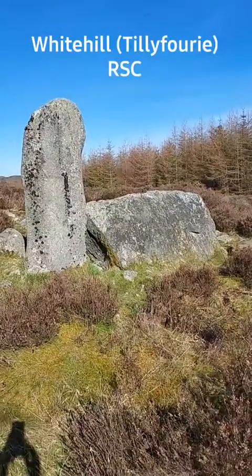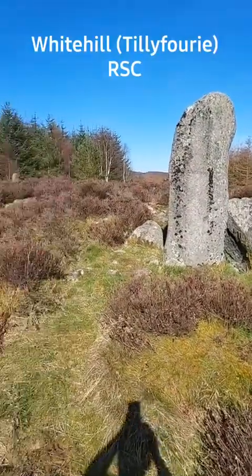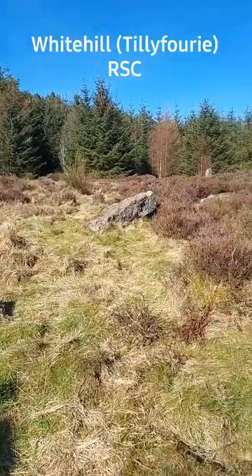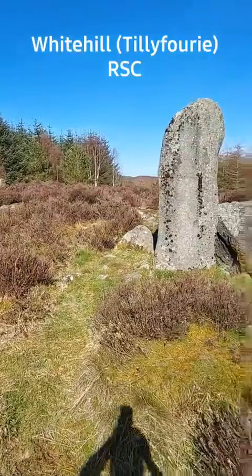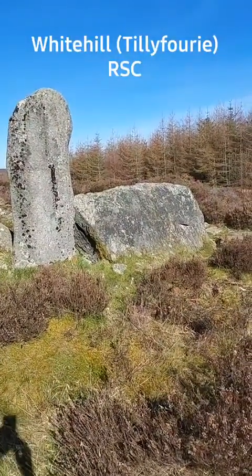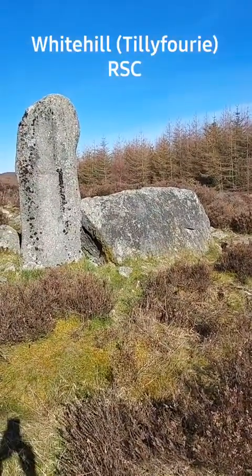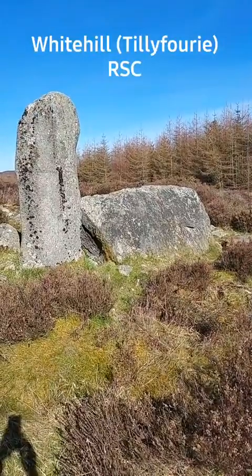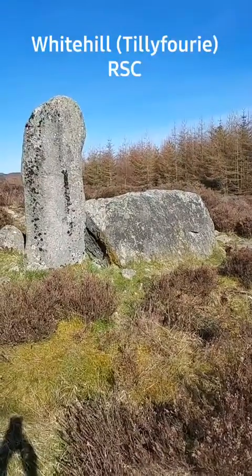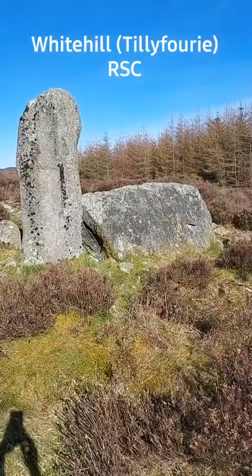The documentation for this circle suggests, just like it is just now, there's a fairly intensive and heavy tree plantation. And the documentation that talks about this circle over the last sort of 150 years explains that a lot of the surveys were hampered severely by the intensive tree plantation round about the circle and the tree felling that took place round about it, which may explain this number of stones that have fallen.